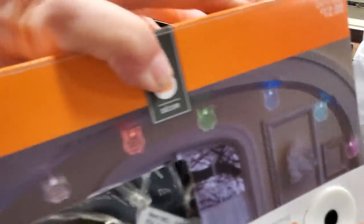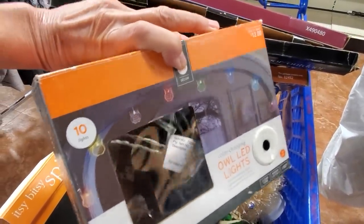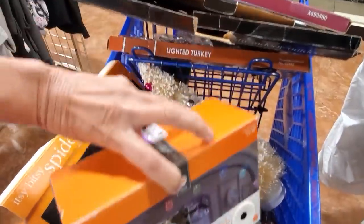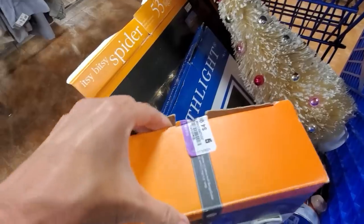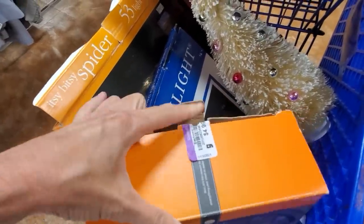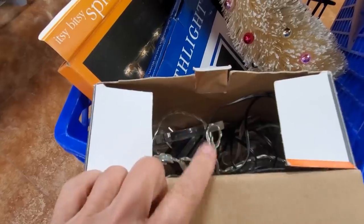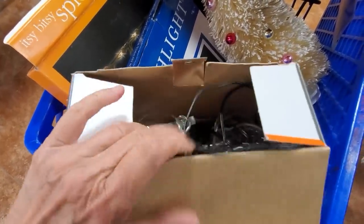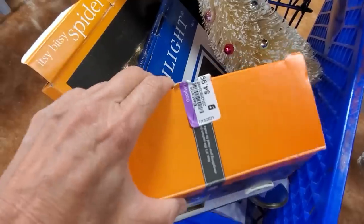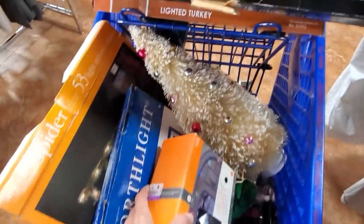I'm hoping these work. It's $5 for the set, and I know these things are pretty pricey, so hopefully someone didn't donate them when they stopped working. It looks to be, I may go plug them in actually. I may go over to the electric section and test these, but those are really cute, and those can go on my porch at Halloween time. So that's something that I would keep and decorate with if they work.